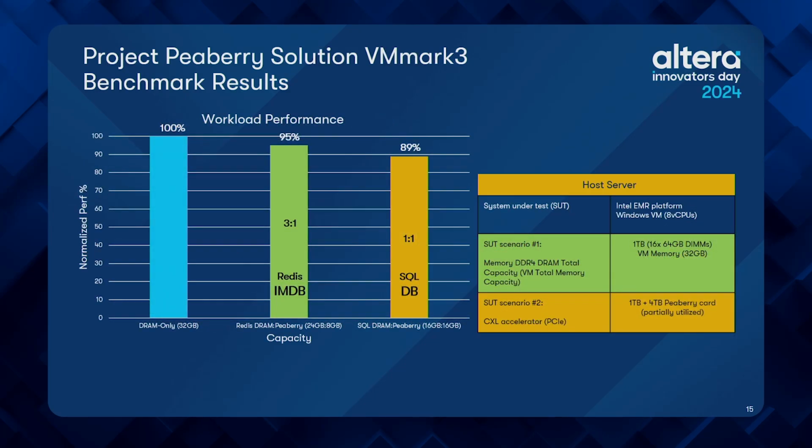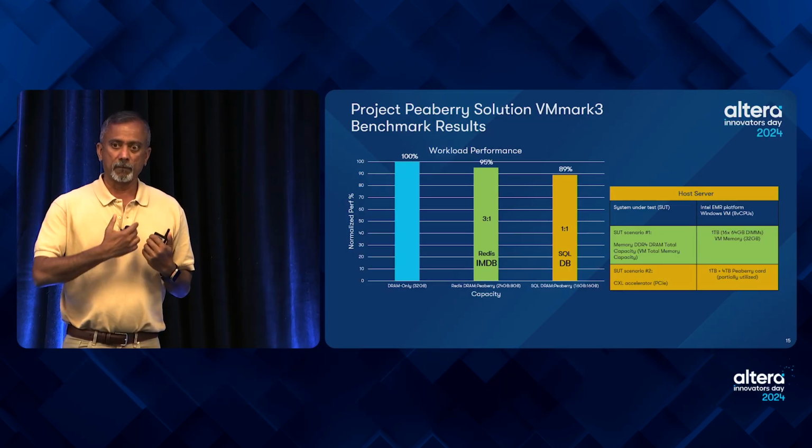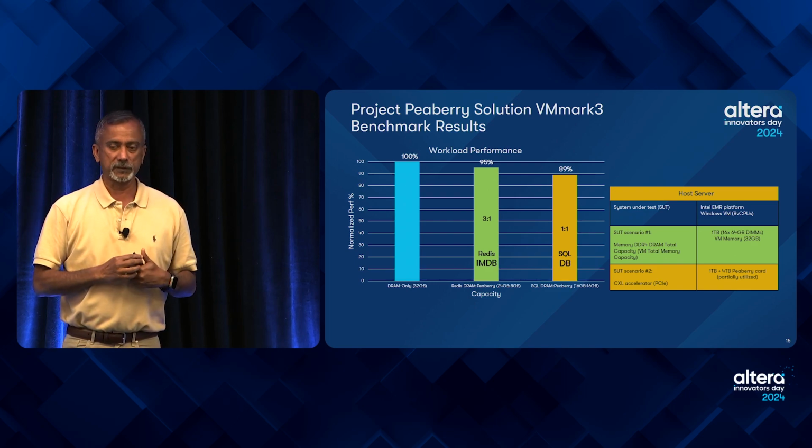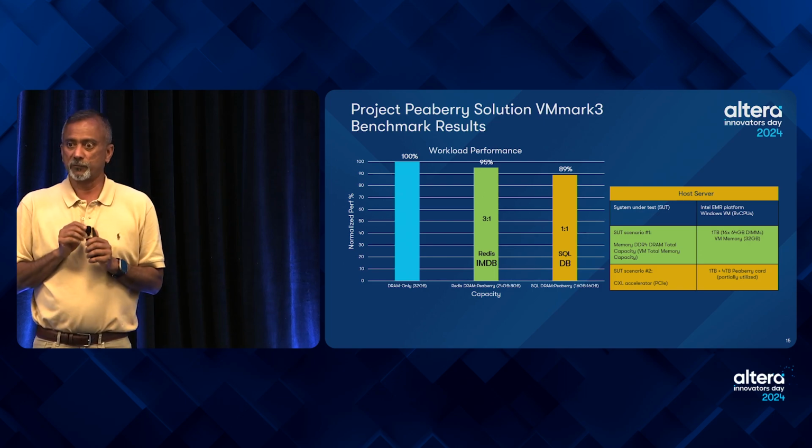Then we ran some more workloads. On that green bar there is a Redis benchmark, which is an in-memory database. And we ran it with a 3:1. That is, for every 3 bytes of host DRAM, we gave it 1 byte of Peaberry. So we were able to squeeze out 25% of host DRAM on that in-memory database, which is a very memory-intensive workload. If you have studied the Redis benchmark, the heat map is across the board. Like every page looks hot. So it's remarkable that we were even able to squeeze 25% from it.